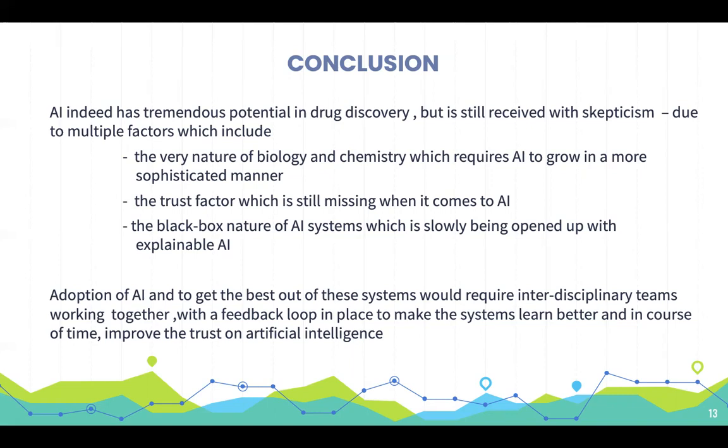But thanks to explainable AI and the research being done to make our algorithms more explainable, I feel the adoption of AI, along with getting the best out of these systems, would require more interdisciplinary teams working together with a feedback loop, human-in-the-loop kind of systems, which will make our algorithms learn better and hopefully, in due course of time, improve the trust in artificial intelligence in this field.